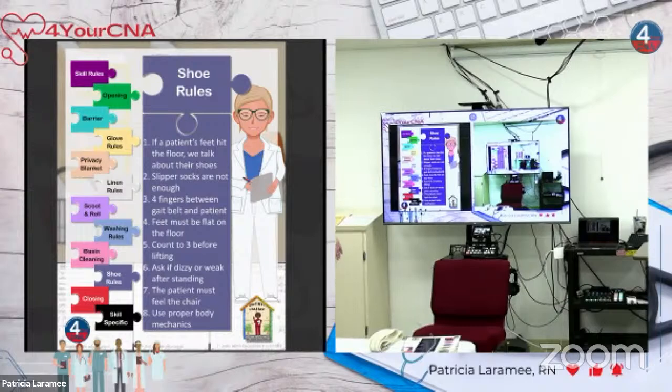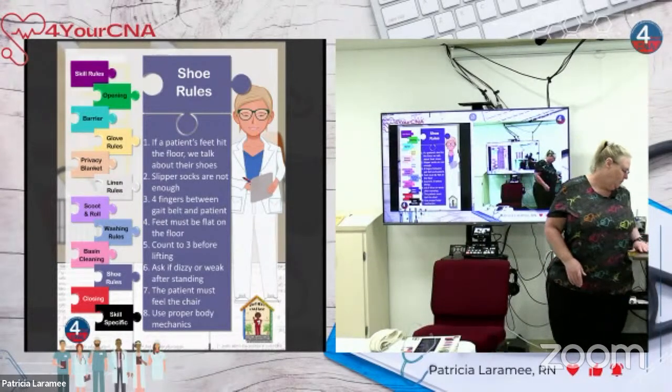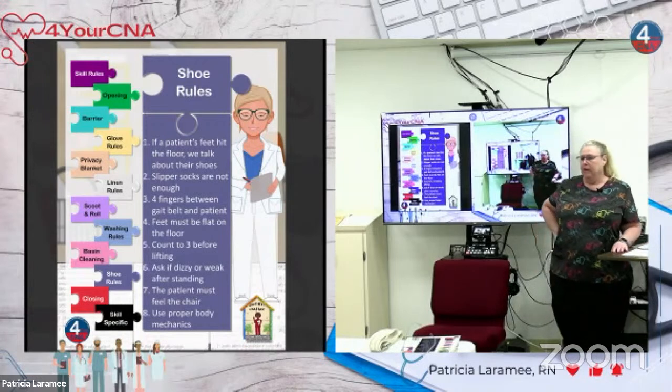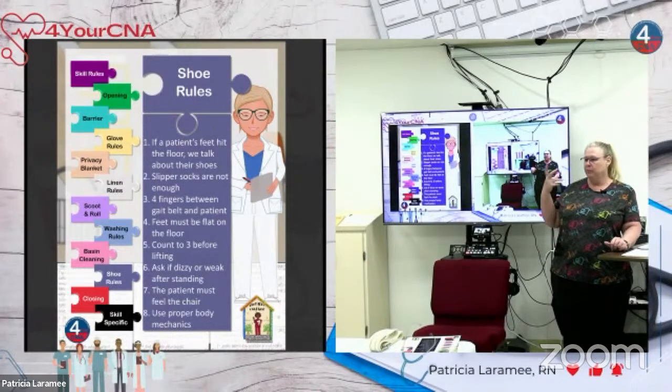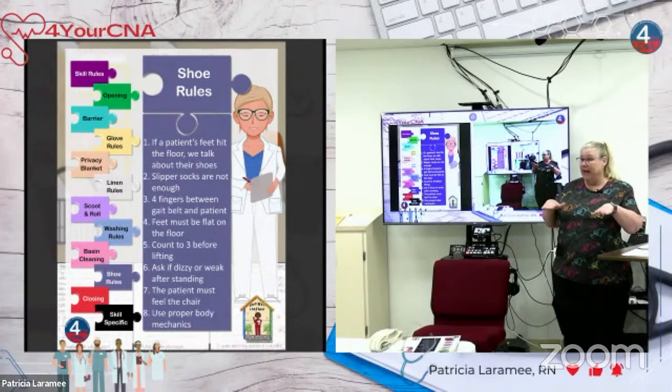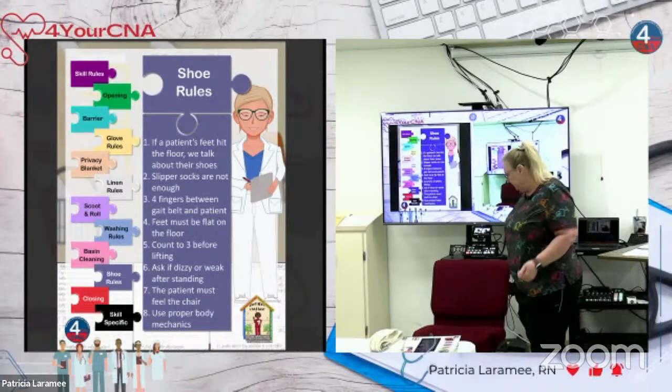I think YouTube's frozen. Okay, so for this skill, we're going to talk about their shoes, because remember, when their feet hit the floor, we've got to talk about their shoes. So we're going to say, I see you have shoes on, your shoes fit appropriately, that type of thing. You're going to make sure their feet are flat on the floor, put the gait belt around their waist, and then use proper body mechanics to help them stand. Now, I want to talk about that for a second.